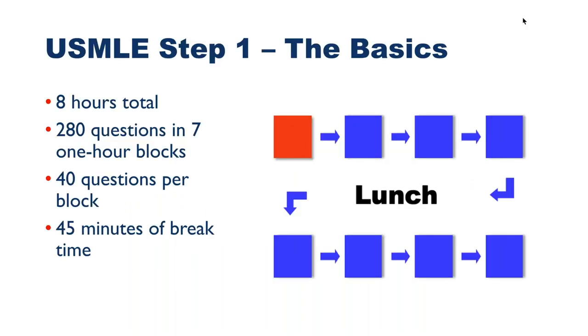All right, so let's talk about the exam itself. For those of you who are taking it very soon, you're probably already familiar with this, so I'll keep it short. This is a one-day exam, 8 hours total. There are 280 questions in 7 one-hour blocks, so that obviously divides out to 40 questions per block, and you get a minimum of 45 minutes of break time.